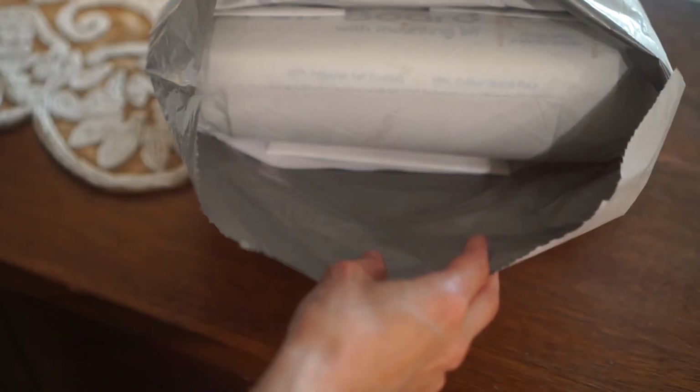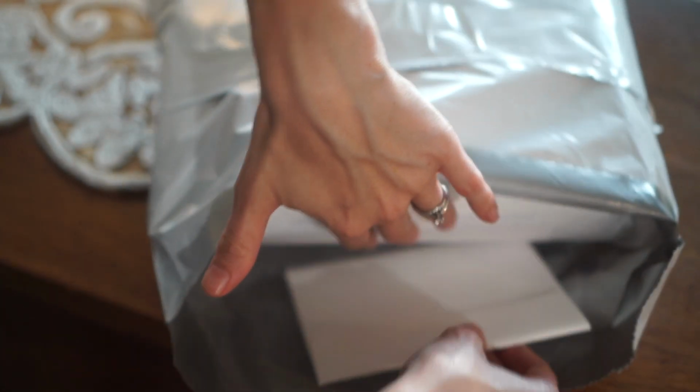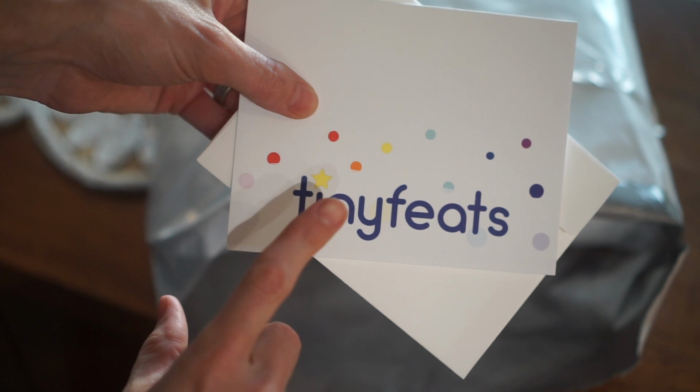So I really wanted to unbox this with you guys. I've been wanting to open it for about a week now, but I also wanted to do it on camera only because I feel like with small businesses, they do such a beautiful job with their packaging and adding in their special touches. This is from the company, I believe it's TinyFeats, if I remember correctly. Yes, TinyFeats. And I wanted to share them with you guys.